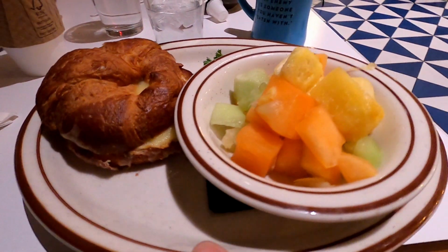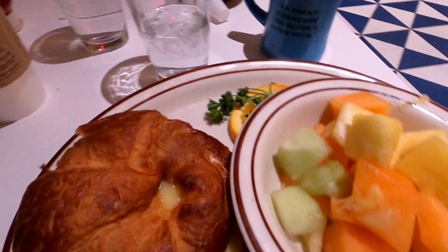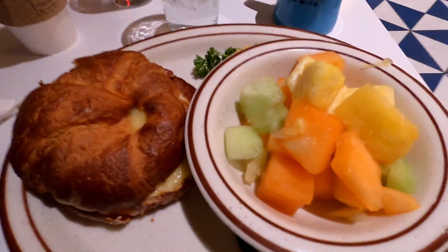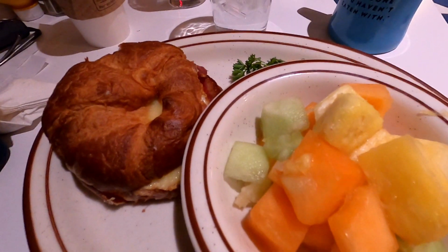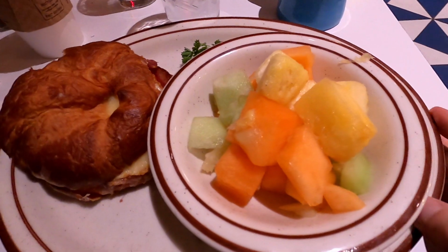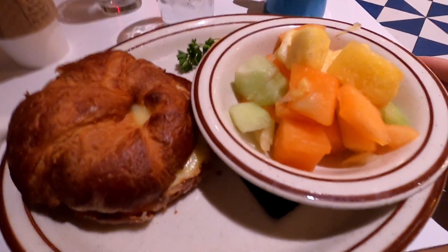So I caved here. I went ahead and went for it. You've got the breakfast sandwich on a croissant with the fruit on the side. I guess it wound up being more food than I bargained for. This one about 15 bucks. So not crazy, but excited to dig in and let you know what I think.